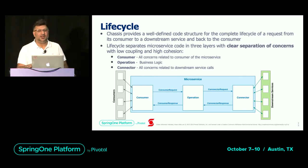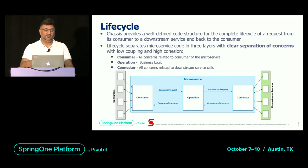So if you're writing an accounts domain microservice, account balance is not going to be done now. It'll keep on coming back with new features. The consumer could change. Right now it is a servlet-based consumer. It could be a reactive consumer. It could be a Kafka consumer, right? Similarly, we're adding more connectors. So don't assume things won't change. But your business logic stays the same. You don't have to change that just because you have a different connector or a different consumer.